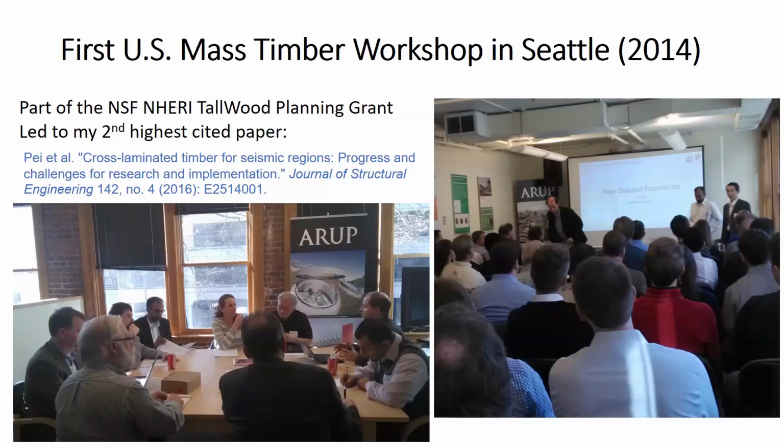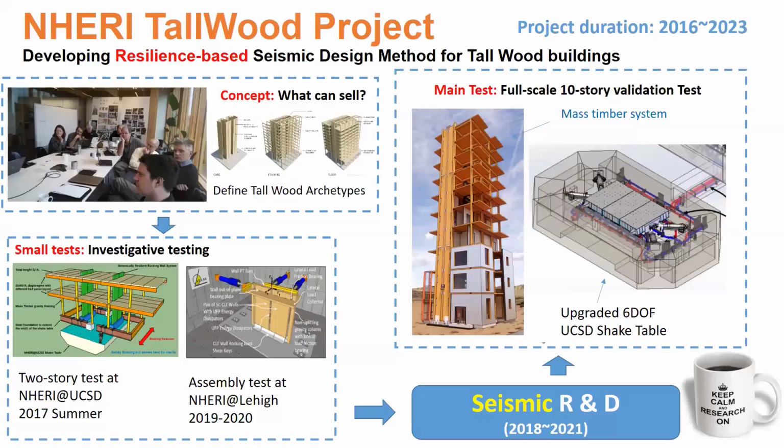So there are a lot of industry folks and manufacturers joined in, and we had an opinion paper, which happens to be the second highest cited paper of myself. Basically in this paper we said we're going to strive for developing a new type of tall buildings in seismic region using mass timber that is earthquake seismic resilient.